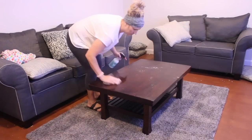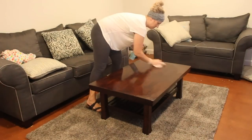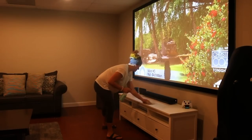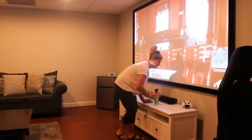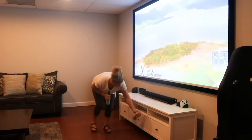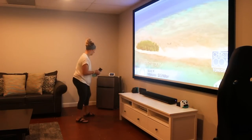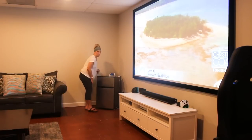Now that the playroom is all clean, I'm gonna go ahead and clean up our man cave slash movie room. This is right off of the playroom and I love this space. We use it all the time. We watch movies down here, but it gets really messy. But today I'm just giving everything a wipe down. I'm gonna vacuum these floors because they always get messy, and then we'll go ahead and move on.